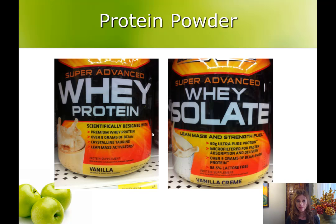First off, whey means milk. So whey protein, W-H-E-Y, whey means milk. Whey protein and whey isolate protein are 2 different things. They're a little bit different. Whey means milk, but whey isolate means the protein is isolated away from the lactose in the milk. So whey isolate protein powders are lactose free.